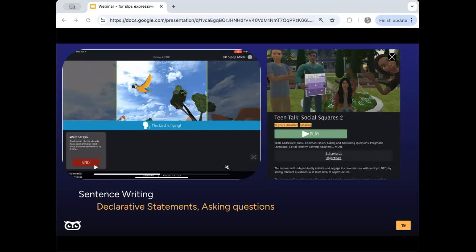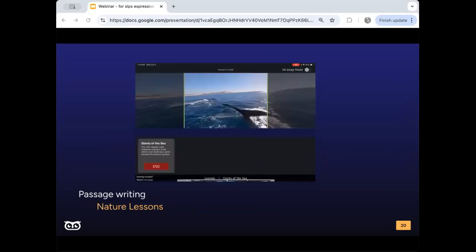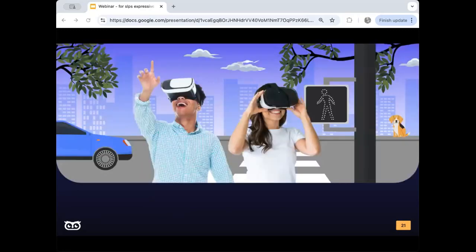And generating questions, of course, is really good for passage writing, because when you go into these nature lessons and you listen to the topic, it might generate a question that you have, then that can become a writing prompt for a longer passage. So those were my thoughts on writing and talking and other types of expressive language targets.